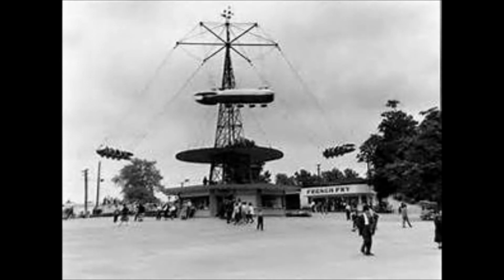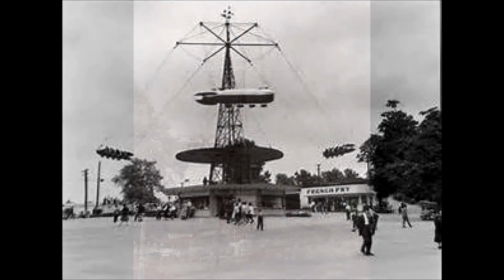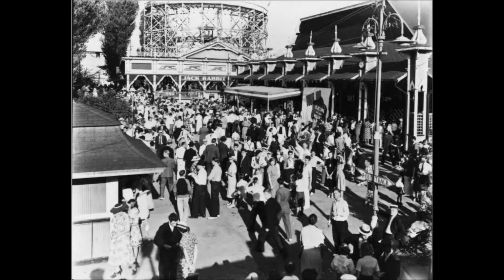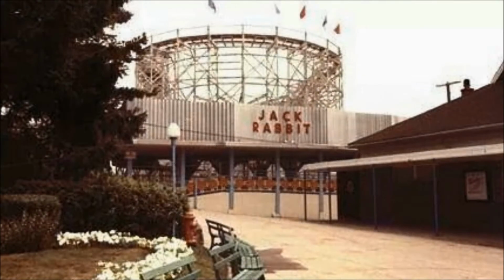I always said that this was one of the best ways to see the park from an aerial perspective, if you will. The Jackrabbit came online in 1914. Of course, the Dips was 1910, the original roller coaster. And later on, they would change the name as they would reconfigure it, make it longer and higher and stuff like that, and it would become the Jackrabbit. Here you go. Come along with me as I go on a ride on the Jackrabbit.